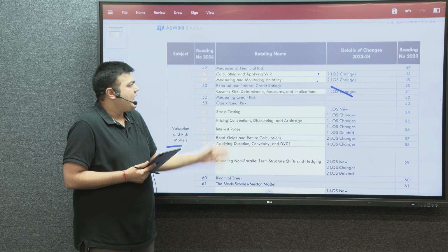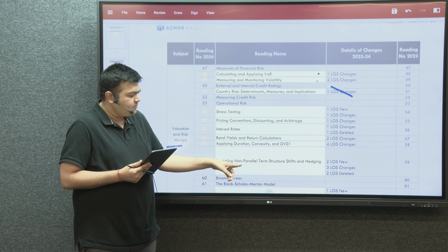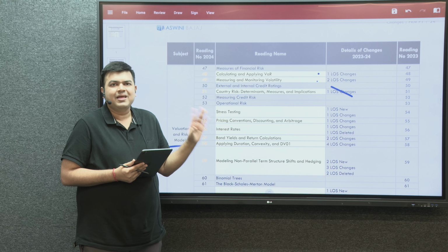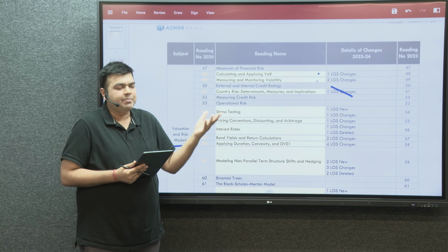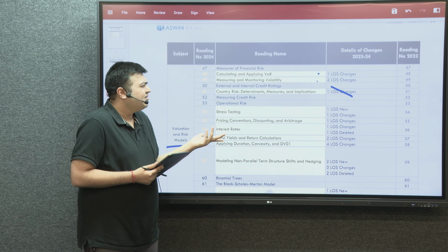I think in the entire curriculum, I'll come to one chapter, modeling non-parallel. Apart from this chapter, I think the entire curriculum, even with the existing syllabus, if you've completed any of the chapters beforehand, there will be no problem. Just the new LOSs, one page here and there, you'll have to cover again. It's a new LOS, a new part that you'll have to cover. But other than that, it's okay.